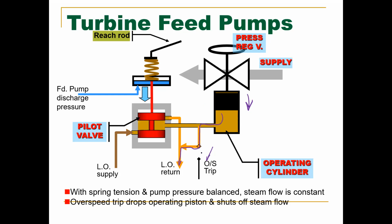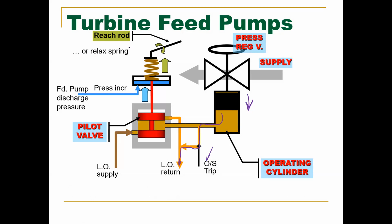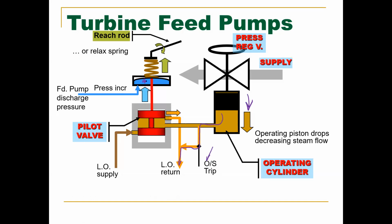It would be like dumping open your bathtub's drain. Nothing will be able to overcome that. But there's one more portion that we should bring up, and that is this reach rod. This is how we can have some manual input into here. So here we go. If the pressure of our pump increases, we can see that it's going to push up against that spring.